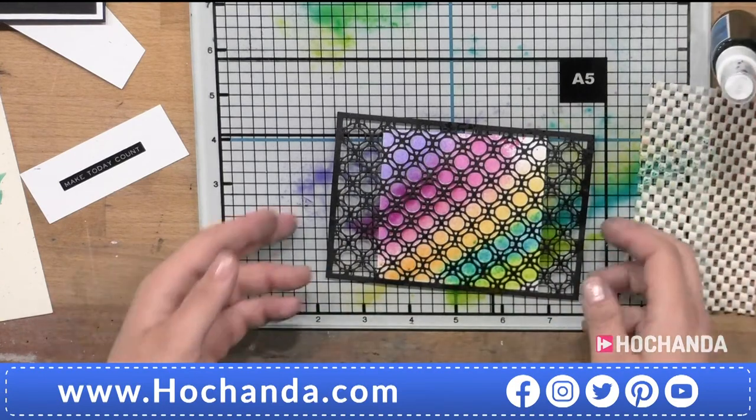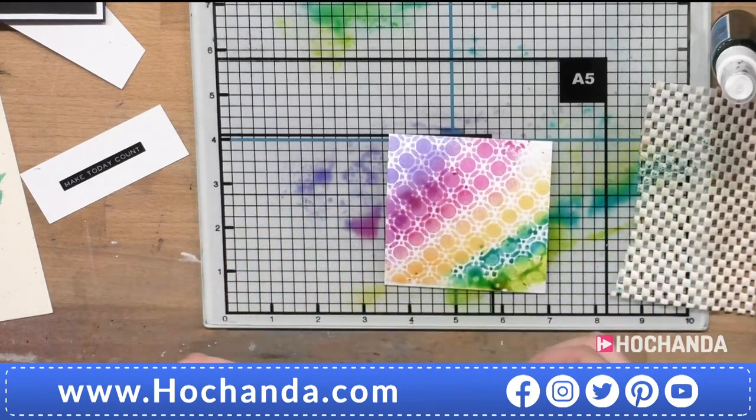So then this one, I've gone for a multicoloured one. And then take that off, and that's left a lovely background on there. I'm just going to dab some of the excess off.